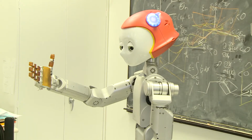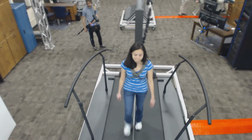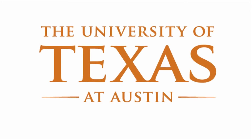to the malady. Here at the University of Texas, we have the unique ability to develop robotic and engineering tools to understand the neural and biomechanical causes of an impairment. This is going to open up a whole new range of exciting clinical options in the future.